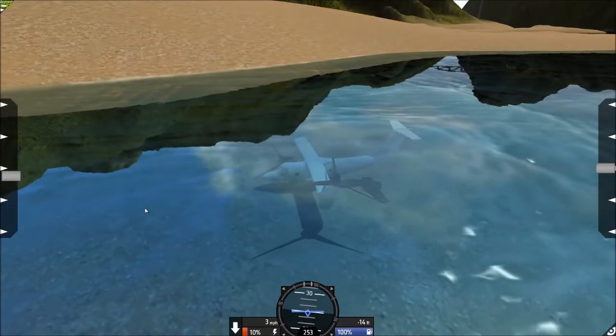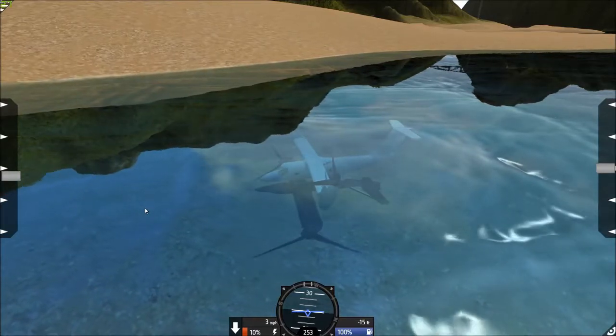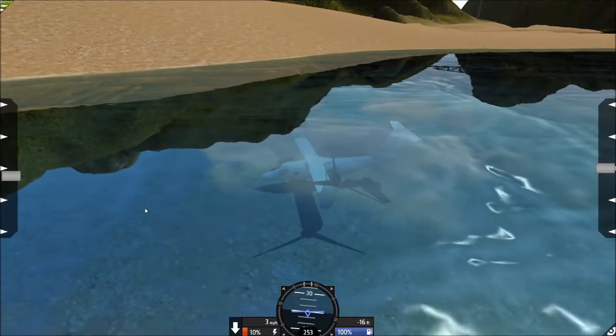Oh, anyway, that's the AW609. I like flying it. I'm terrible at flying. I'm not going to pretend I'm good at this game.